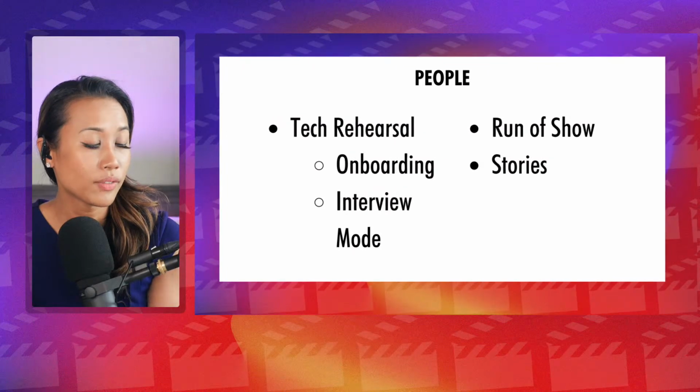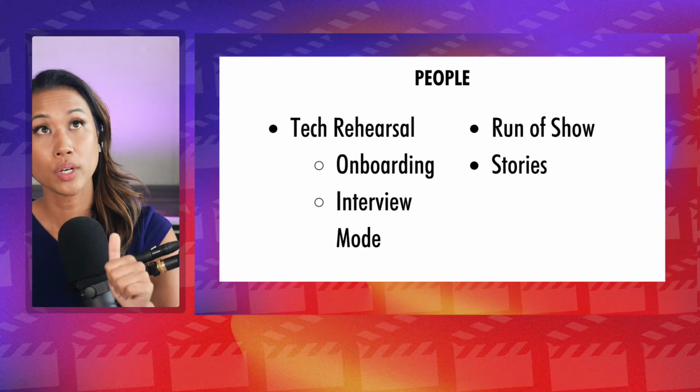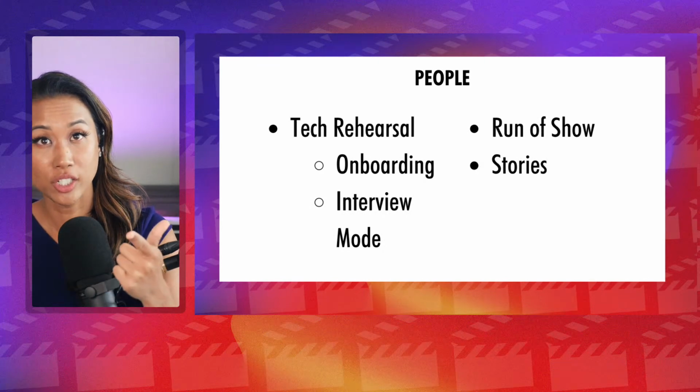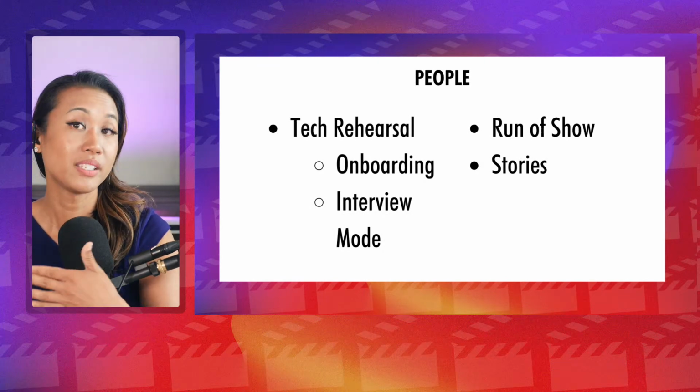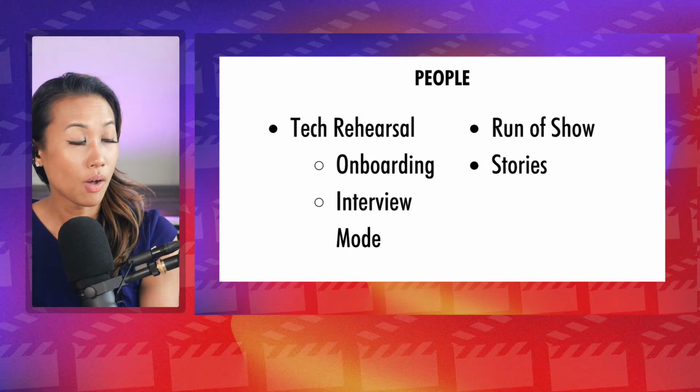Good? Great. So we go through the different stories that can introduce the brand, stories that can handle objections, stories from other people, maybe different demographics, different use cases that flow into all of that.